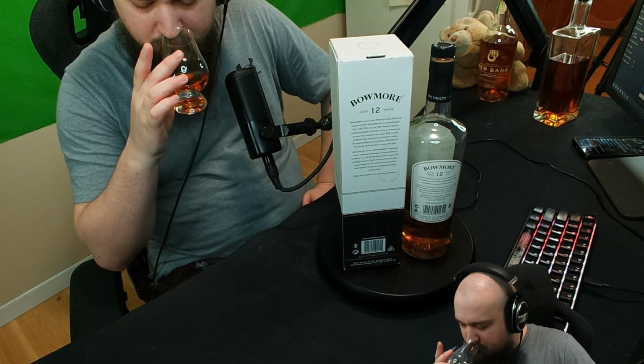So one of the things I didn't say about the nose on this one is I didn't find it very smoky. The peat elements appeared sort of as a rubber.